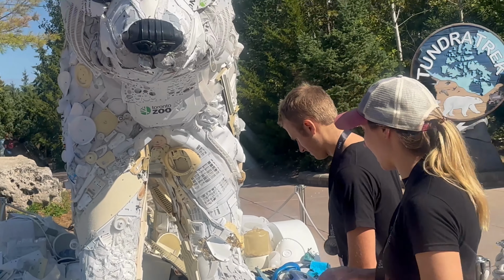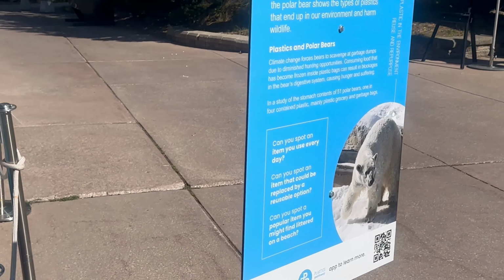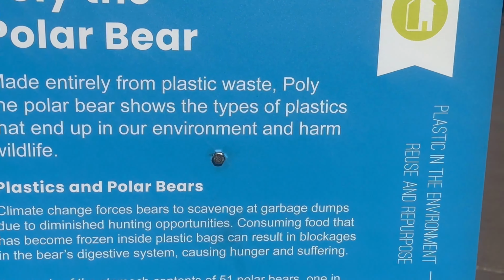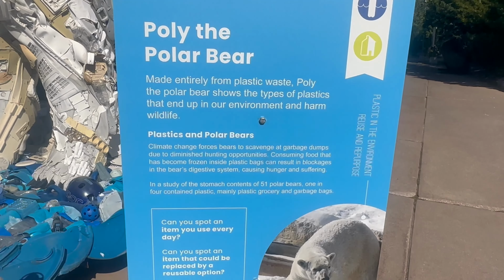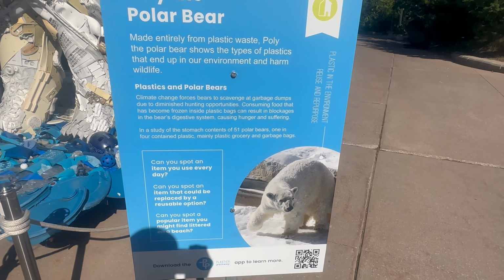4. Seasonal events. The zoo hosts special events throughout the year, such as zoo lights during the winter holidays and various educational workshops. 5. Accessibility. The zoo is designed to be accessible to all visitors, with pathways and facilities for those with mobility challenges. The Toronto Zoo is not only a great place to see animals, but also an important center for education and conservation efforts. Have you ever visited, or are you planning a trip?